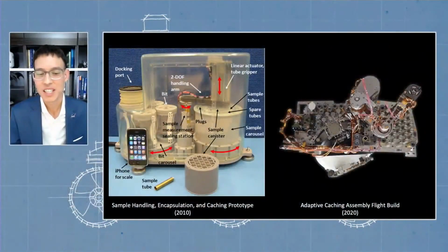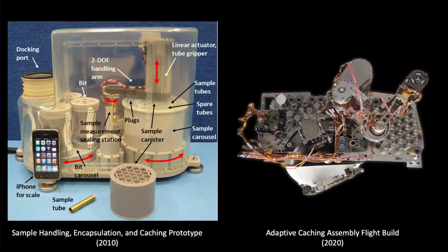If you go to the next slide, you can see the next task. We started looking at in about 2009, 2010, how do we build a system now to take those samples that we've been analyzing and collecting on the surface and store them in tiny little test tubes that we could package and seal up and bring home to Earth as part of Mars sample return.